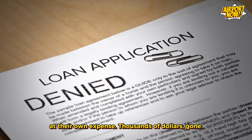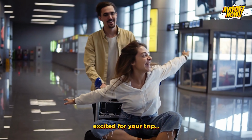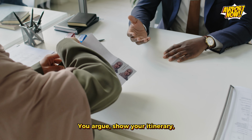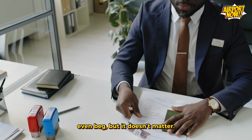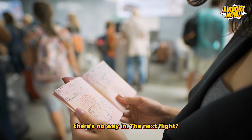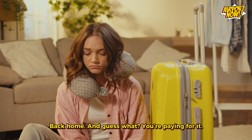Thousands of dollars gone. Imagine stepping off a 10-hour flight, excited for your trip, only to be stopped at immigration. You argue, show your itinerary, even beg, but it doesn't matter. Without the right vaccine paperwork, there's no way in. The next flight? Back home. And guess what? You're paying for it.